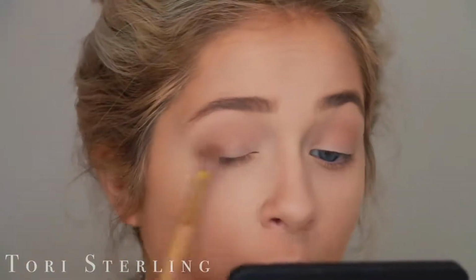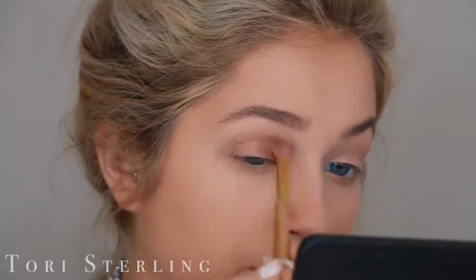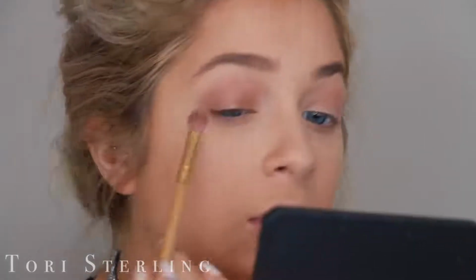With this shade, I'm going to start off by putting it on my lid. So it goes on the lid. And then I'm not going to stop it from going up into the crease. I'm going to put it right over top of that Hoola shade that we put down first. And once you put it over top of a darker bronzy shade, it turns into this deep orangey bronze shade. It transforms itself, so it's a really beautiful color.